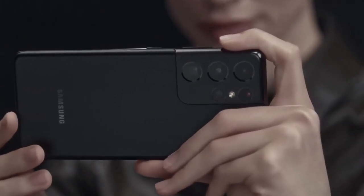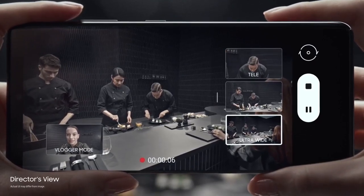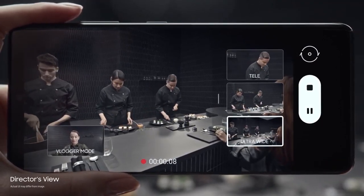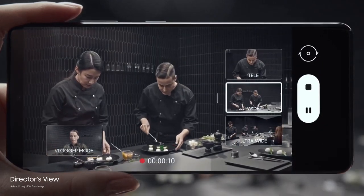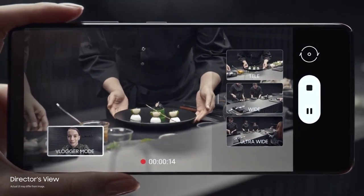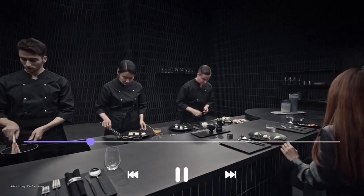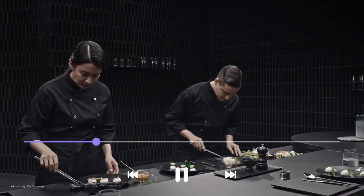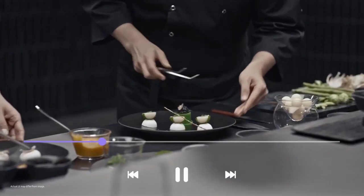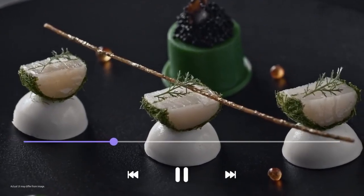Groundbreaking director's view reimagines movie making. In real time, you call the shots. Choose between ultra-wide, wide, and when you want to get up close, tele. Or put yourself in the picture with vlogger mode. It's all covered in one take with unprecedented processor speed, splicing every angle together on the fly. So, without lag, it's all there in a single seamless movie file, ready to share.